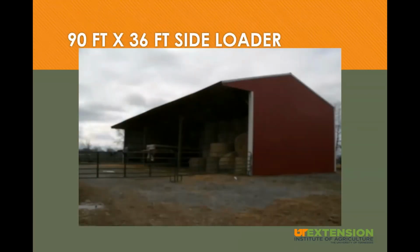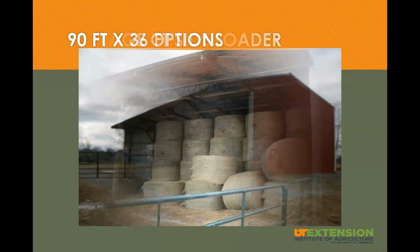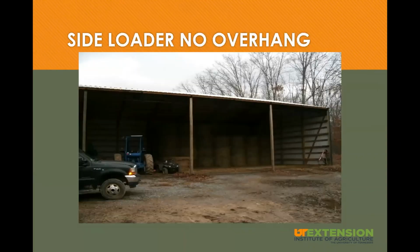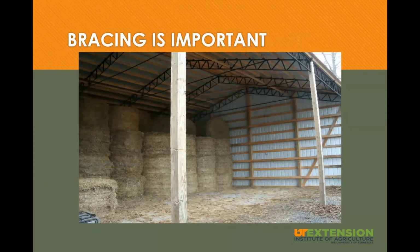This is a 90 by 36 side loading barn. Again, I like the side loading barn so you can separate your hay. Put different things in it. The overhang out front can be as much as 6 foot. Well, depends on how they design it. It can be further. But the side loading barns just got a lot of potential, I think.